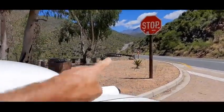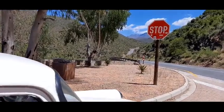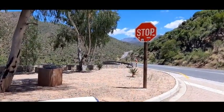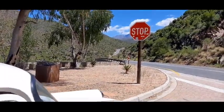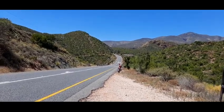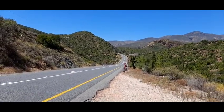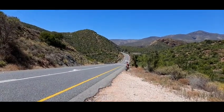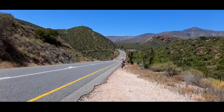Now I must stop there. You can't see there where the white spot is. Going to stop there, where the vehicle is standing, parked over there. You can see the vehicle parked there. That's where I stopped just now.